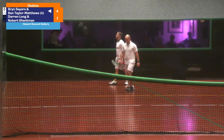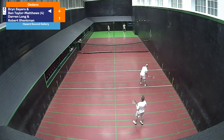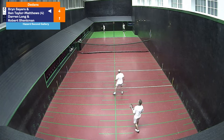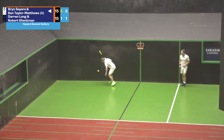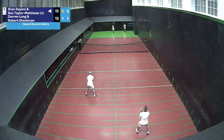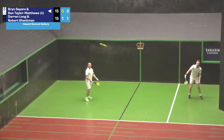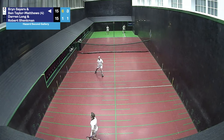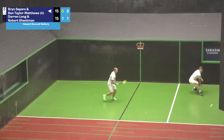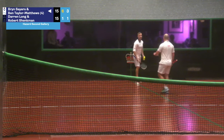15 all. Another stat there for Darren. Building an impressive week of stats, that's for sure. Oop, took a little divot on that one, but still got it in. Oh dear. That woke a few punters up in the mezzanine, that one. Oh, that's good ball. Good ball, yeah, nice control there. Yeah, had it. Very nice control.